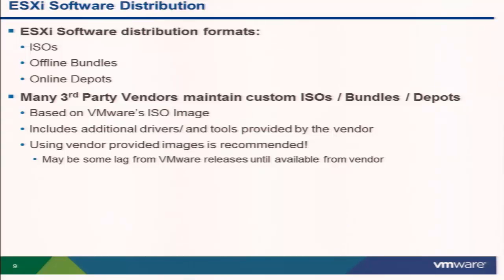The only downside to that is there could be some lag. If we come out with an update on the first, the vendor might need a couple of weeks to take that in before they can provide the update through their channels. So you might see some lag time there. But other than that, there's really no disadvantages, and I would definitely encourage you to go out and use those if they're available to you.